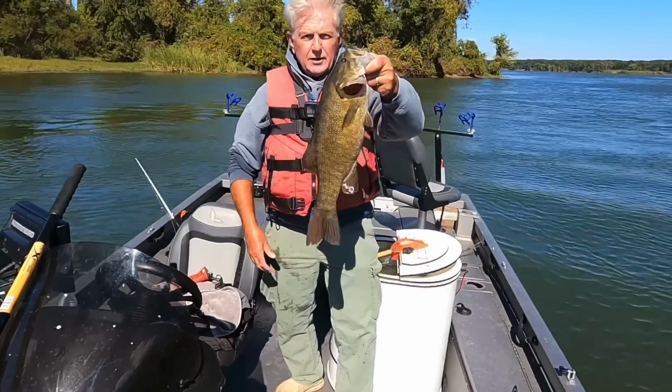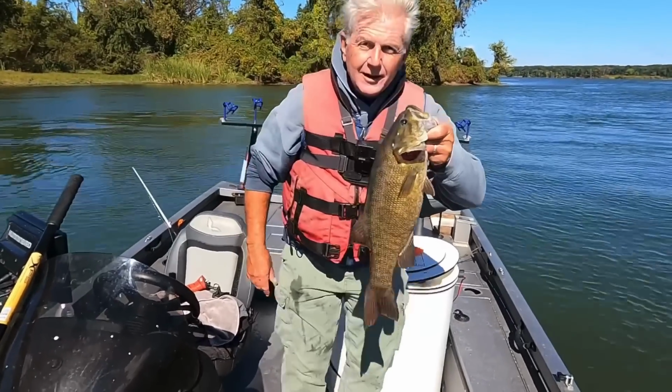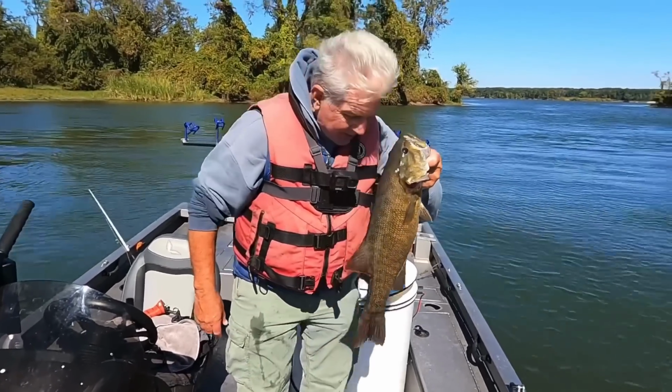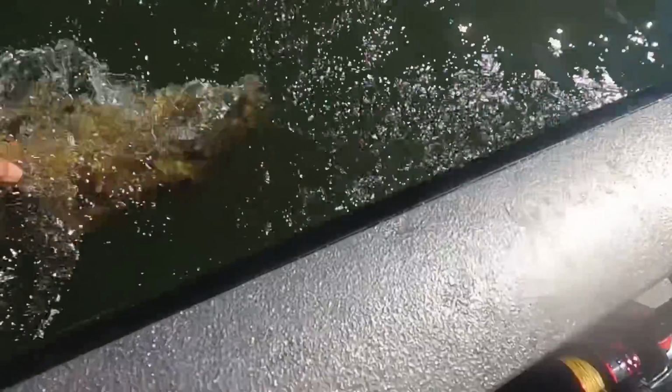But I'm gonna turn this fish loose right here, and I'm with Chris today in his boat. He's never caught a smallmouth, so we're gonna see if we can get him a smallmouth bass today. Okay, I'm gonna turn her loose right here. We're gonna catch us another. There she goes, right back down yonder.